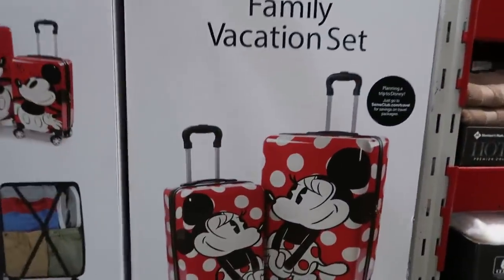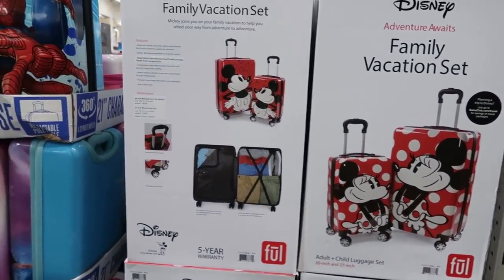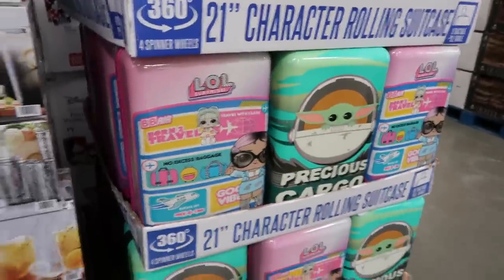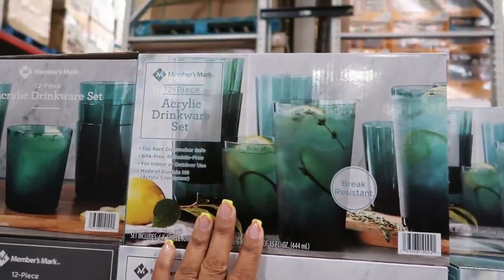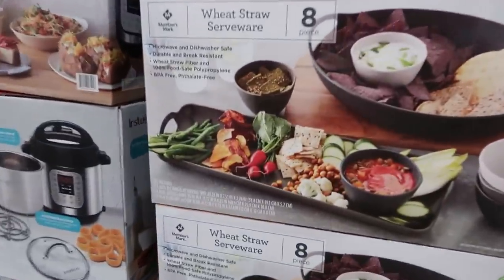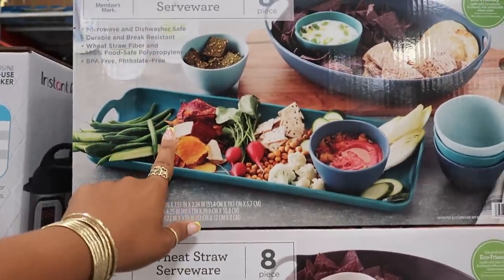$149 family vacation set. That is so cute. Adult and child luggage set. Okay. And then they have these smaller ones right here for $50. Little luggage sets. $20 for these acrylic drinkware set. And the 64 Rubbermaid take-alongs is $20. Wheat straw serveware, $25. I see gray and then I see that turquoise color.